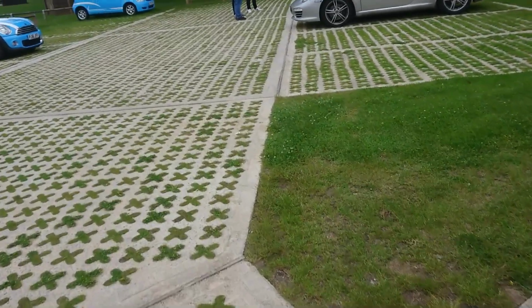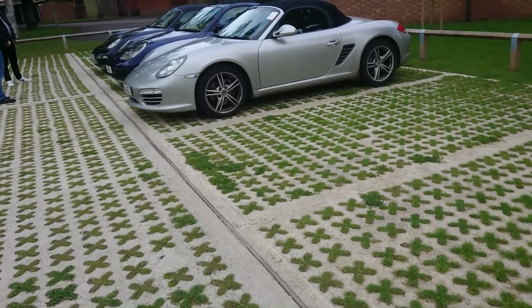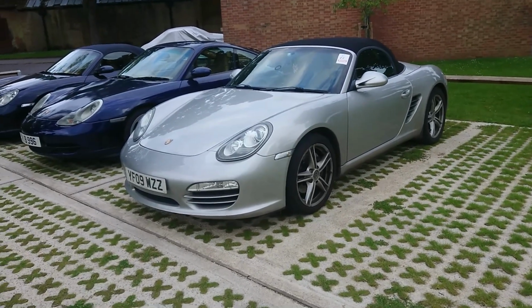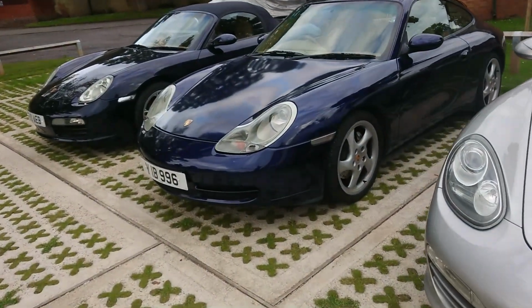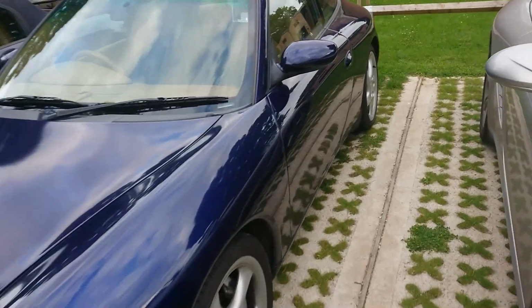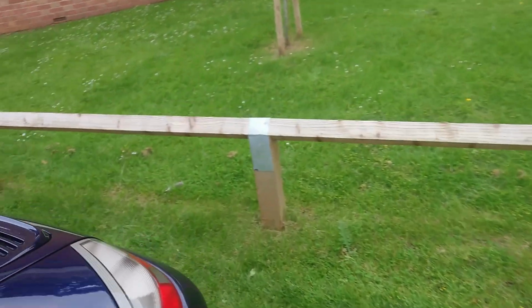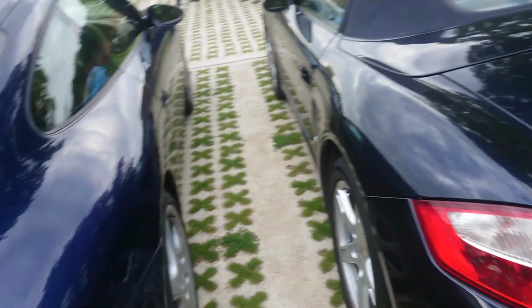Ooh, we've got some more tasty treats around here. We've got some Porsches. We've got 3 Porsches. That one is a 2009 Boxster. That is, I believe, a 996. I have driven one of these. It was the Tiptronic. It was a 2000. This is a manual. This looks very much like the car that Matt Watson from Carwell has.